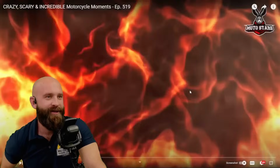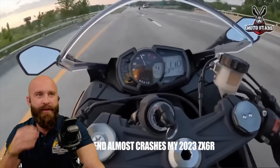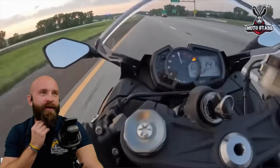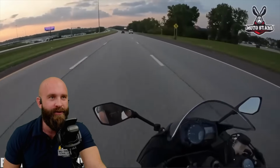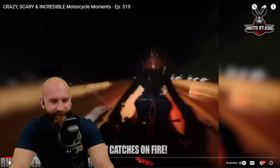All right, let's take a look at this next one. Best friend almost crashes. Ooh, we're going pretty fast. Look at the road surface hazards. Oh, front tire lifted up a little bit. Road surface hazards with high speed, some speed wobbles. Suspension starting to do this. Not good, everybody. ZX10R. Hey, Deb, is this your bike?